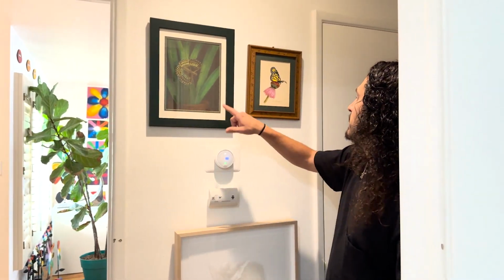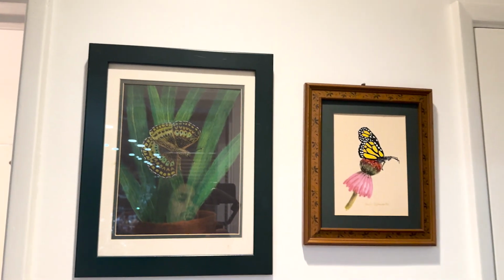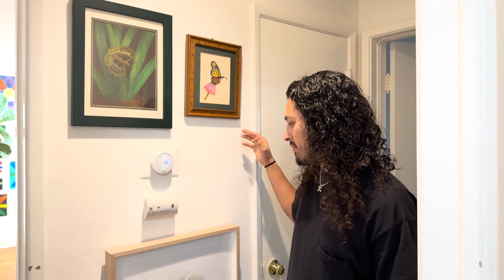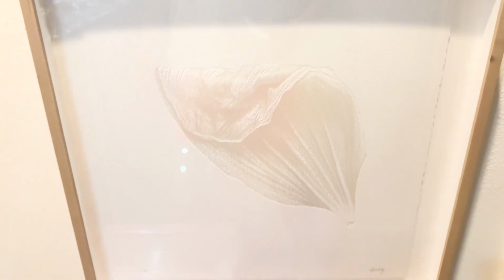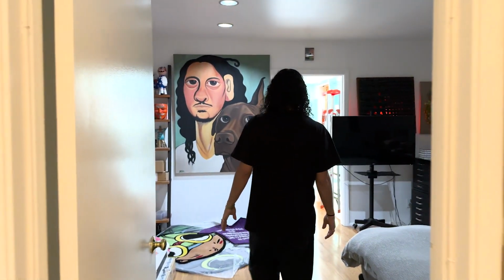So these are two pieces by my grandma. She's sort of one of the only blood-related artists that I have in the family. This is a piece by C.J. Hendry that I really like. And then we'll work our way into my bedroom.